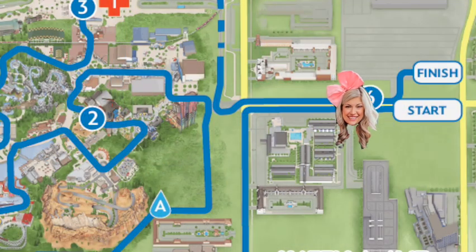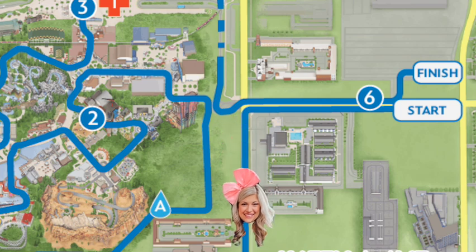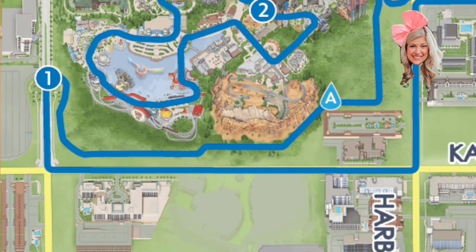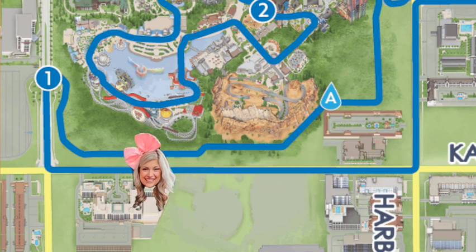Ready for 6.2 miles of mostly park time? Let's go! Race start is on Disney Way and has us running to Harbor Boulevard and turning left. Once we make it down approximately a block, we'll turn right onto Catella Avenue. We'll stay on Catella until we reach Disneyland Drive and turn right. Mile 1 will be located at the backstage cast member entrance and exit and bring us into Disney's California Adventure.